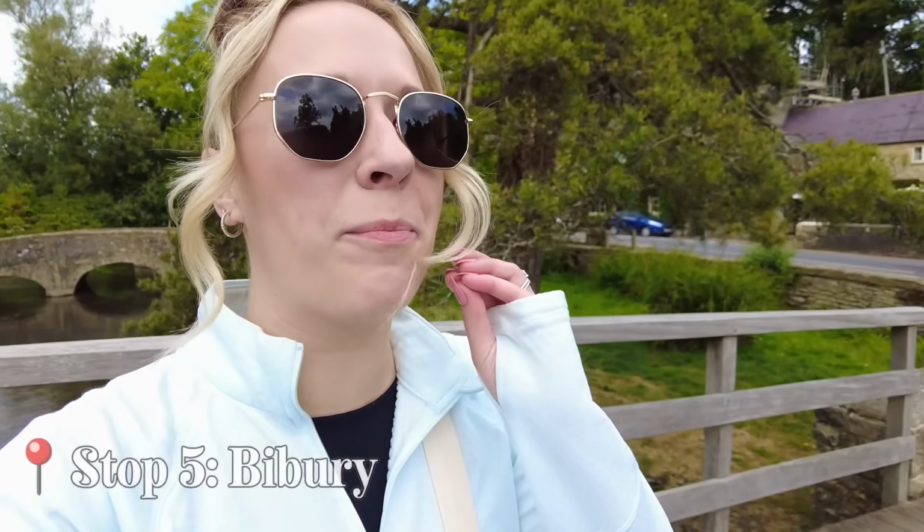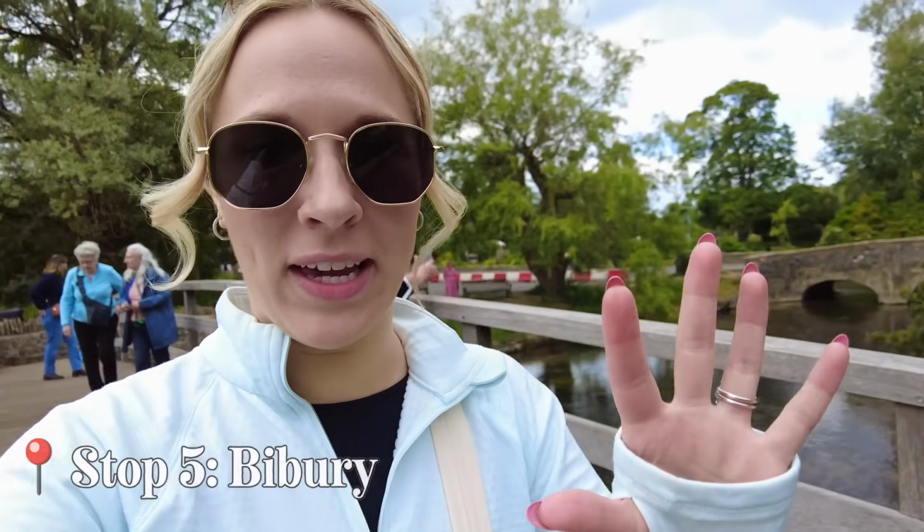Okay, we've arrived at our 5th stop at a little village called Bibury, and it apparently is voted the most beautiful village in all of England, so let's go check it out and see for ourselves.